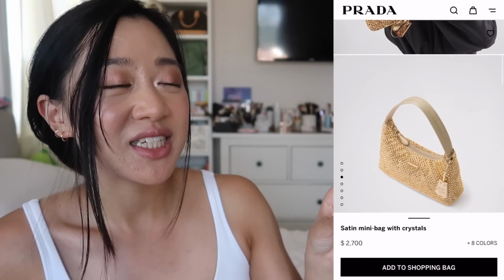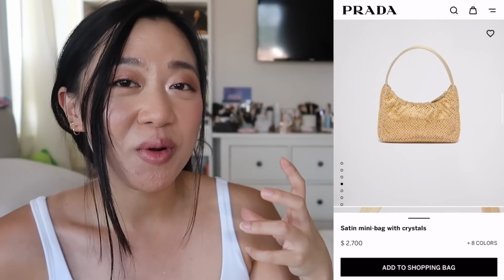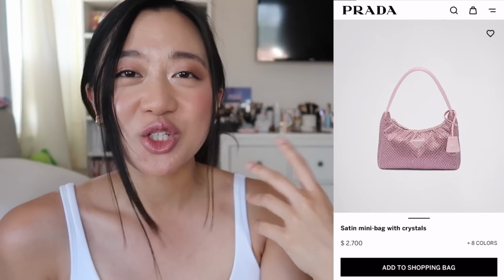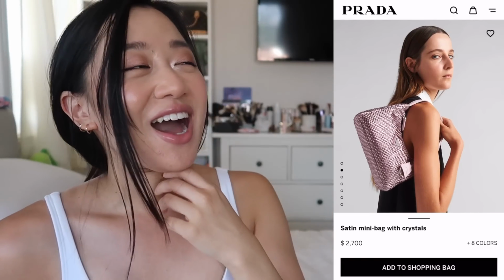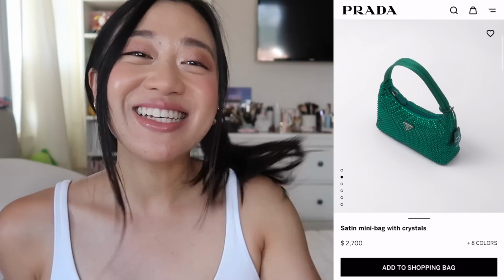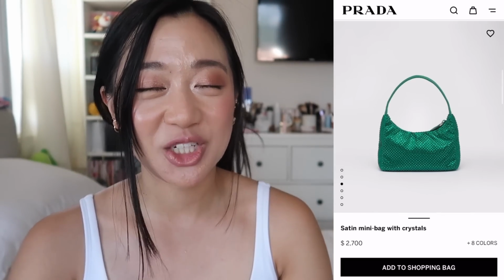But the thing that I love about the crystal bag is that with the crystal and the colors, I feel like it makes the color pop so much more. It makes it look more vibrant. It's beautiful and jeweled. My two favorite ones are the aqua, and I actually really like the mango one, but I call it emerald. I actually really like the bronzy one too, and the yellow and the white. Basically all of the crystal ones I love, but it's so expensive for a Prada re-edition.